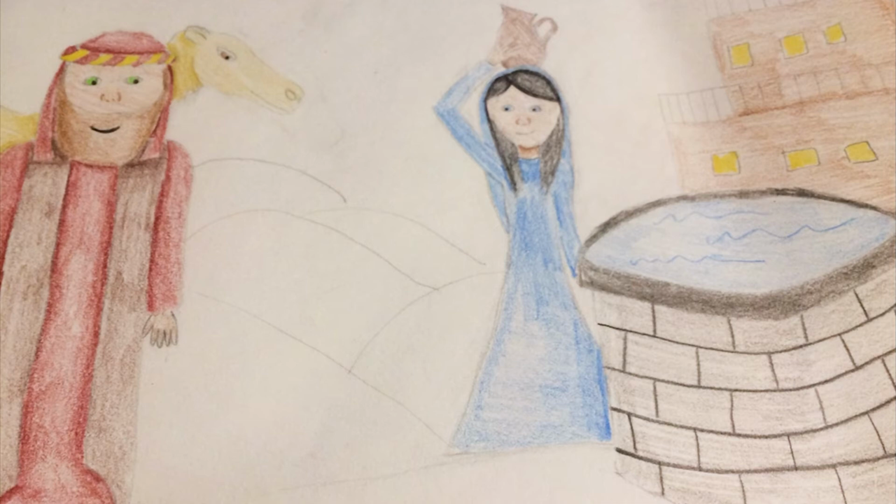And when she had finished giving him a drink, she said, "Let me draw waters for your camels also, until they have finished drinking." And she hurried and emptied her jar into the trough and ran back to the fountain to draw water and drew for all his camels. And watching her, the man remained silent in order to know whether Yahweh had prospered his way or not.